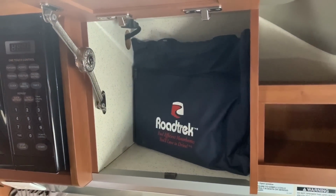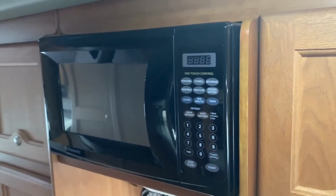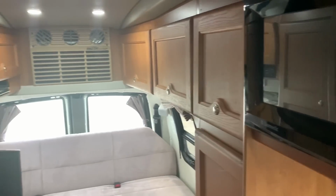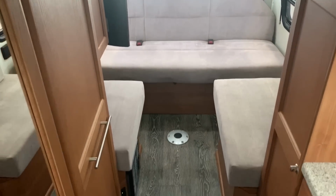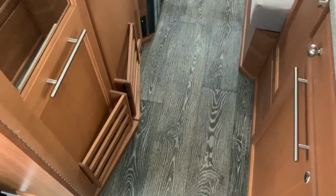All the manuals in this cabinet there. Microwave, again, that microwave will run off the inverter. The only thing that you're dependent on the grid, power grid for in this unit will be the air conditioning unit. The air conditioning is strictly 110. You will have to be plugged into shore power or running the generator to run the air conditioning.